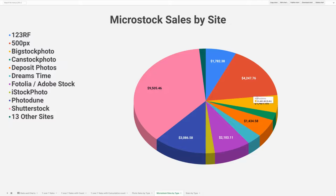Now there are some other smaller ones here. One thing to note is this little sliver up here. It's about $400, and that's 13 sites. So I tried a lot of sites. When I hear about a new site, I'll upload like 200 photos to that site and see what happens. And a lot of the time, nothing happened.